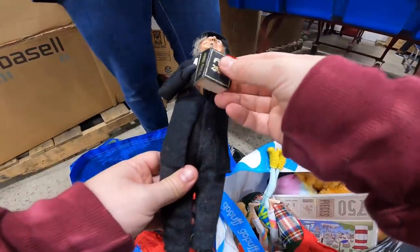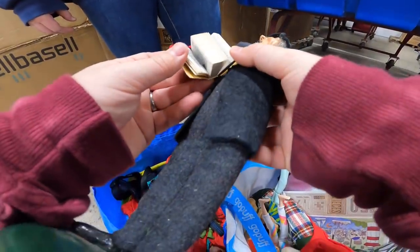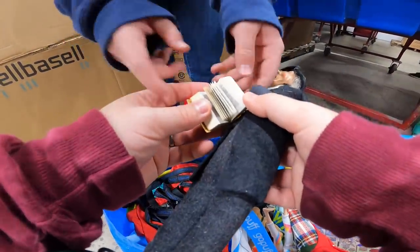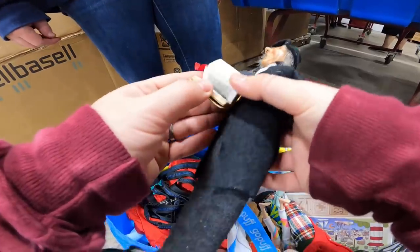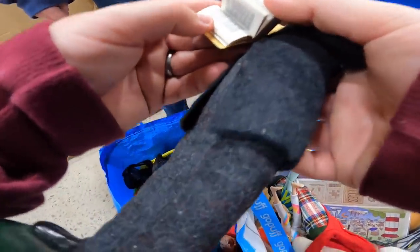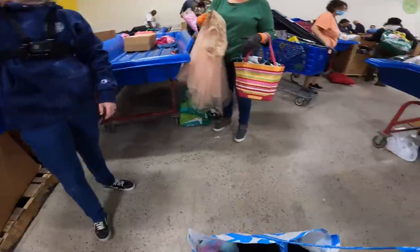If we sell these things and get them out of our lives, is... Oh, that's a whole daggone book. Yeah, with words. It's a Bible. Oh, interesting. I can't believe they actually printed words in there. Like, it's actual, you could almost read it. That's so cool. All right, let's go check out.